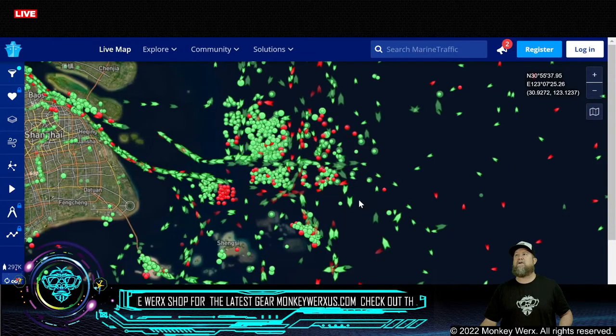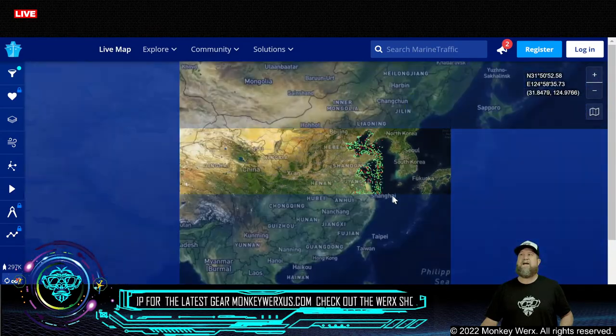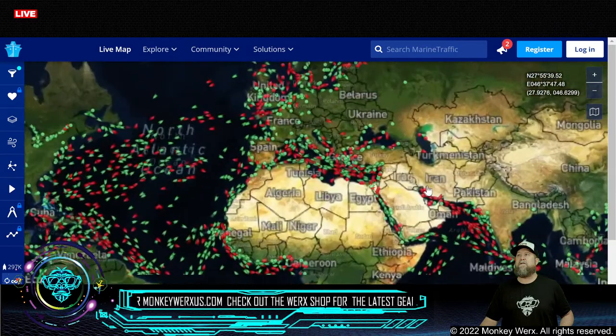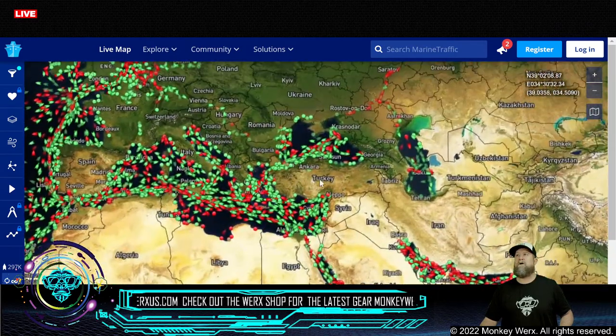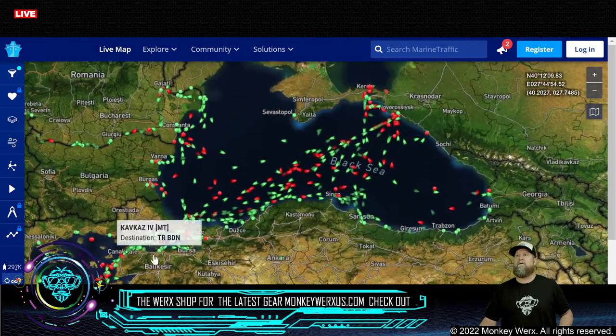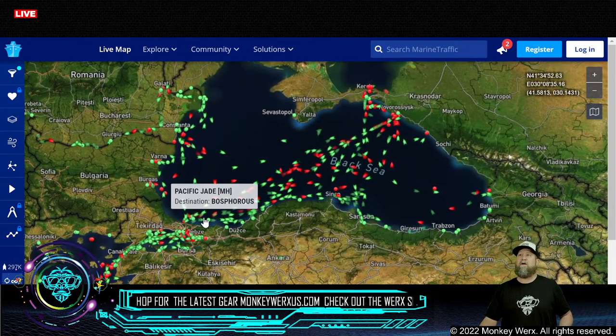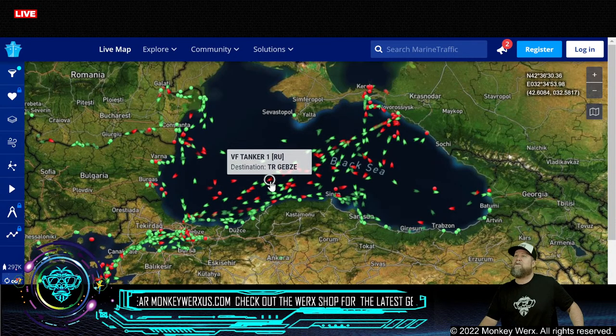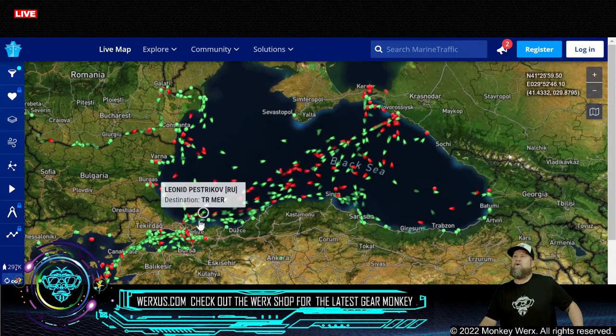And so if you get back over here, we back up. Let's go into the Black Sea for 1 second. I'll show you what they're talking about in the Black Sea. And so Turkey right here, Black Sea is in here. And as you can see, there is a pretty steady stream of ships going back and forth. Again, red ones, oil tankers, green are cargo.